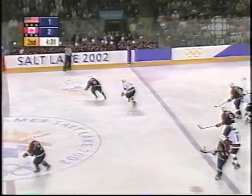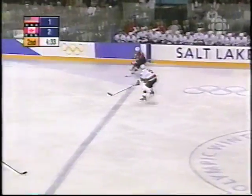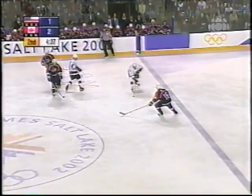No, I didn't want to pick that because we all know he's a great goal scorer. But there's Mario at the top of the picture. Now he's going to chase Phil Housley right here. Let's roll it. Now Housley's going to go back, but watch how Mario doesn't go after him. He's taking away the passing lane. Now that forces Housley right back up the middle, and there's a turnover.